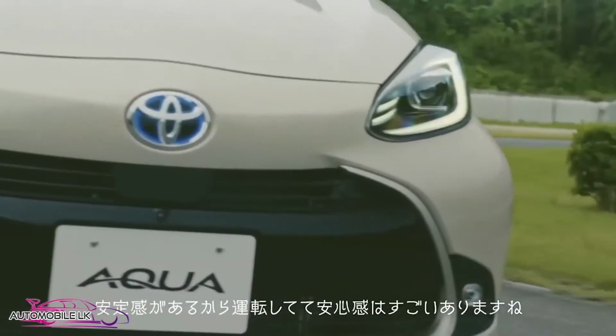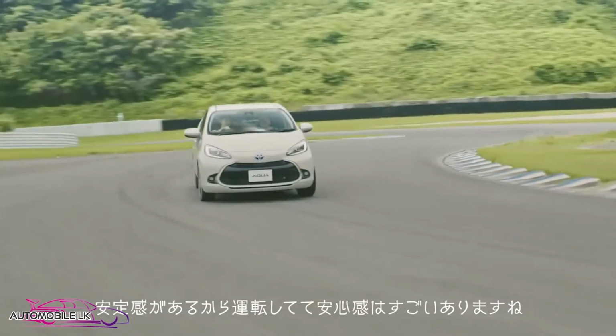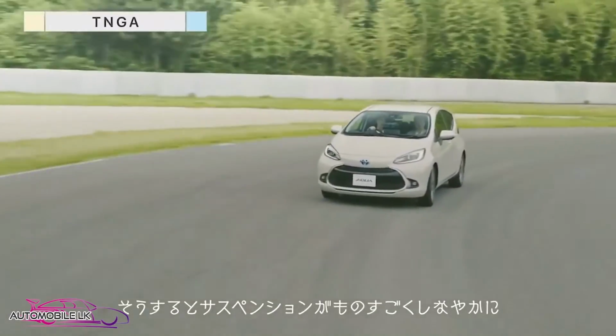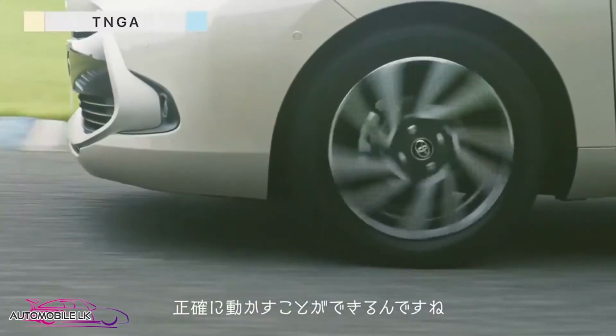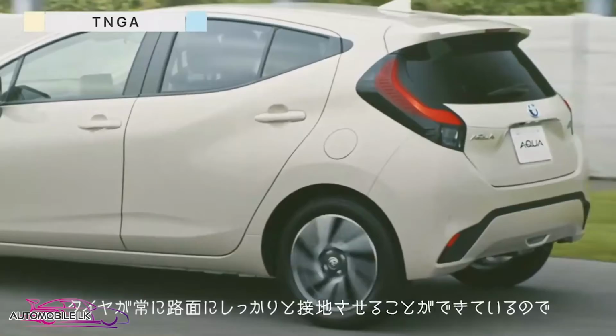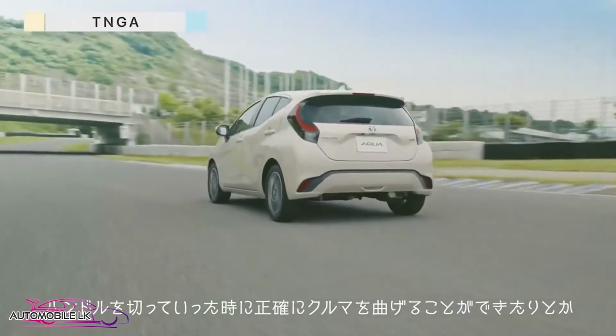Thanks to a highly efficient 1.5-liter dynamic force engine and an optimized HEV system, the all-new Aqua not only achieves compact class-leading fuel economy of 35.8 km/L, but combines this with the comfortable driving characteristics of an HEV.